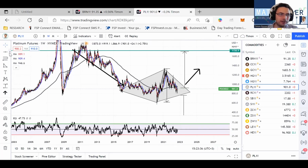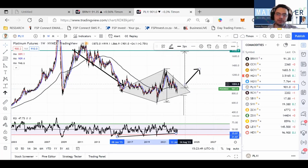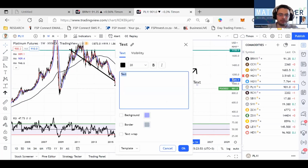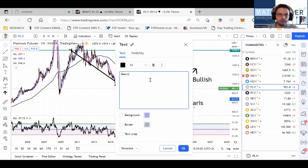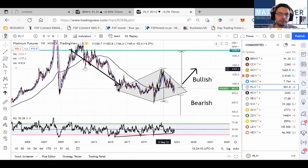The RSI is showing upside momentum. Let's draw it. Okay, so it is showing upside momentum. It is flirting around the 50 level mark. So we do need that breakout in order to determine whether it's going to be bearish or bullish. So above this will be bullish, and below it will be bearish. And then we'll obviously look at stocks to trade accordingly of whether we're going to be buying or going short.